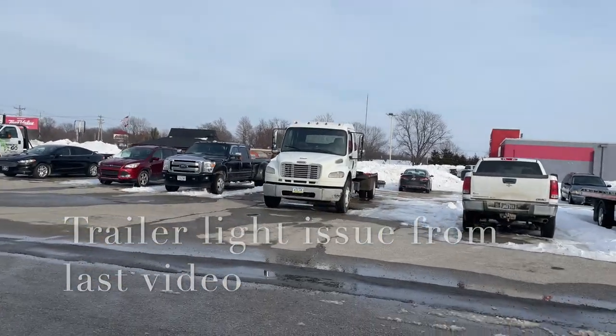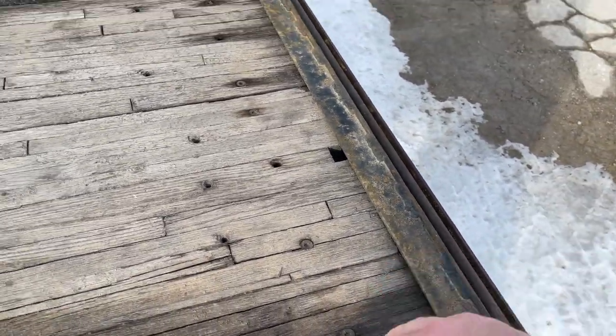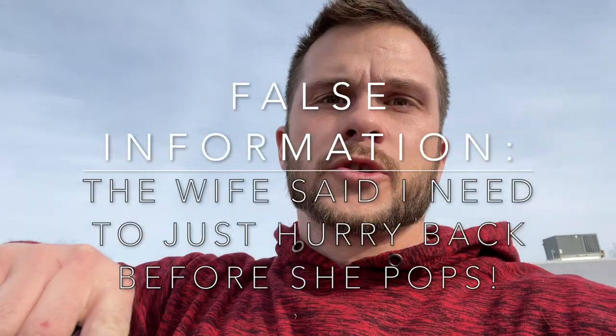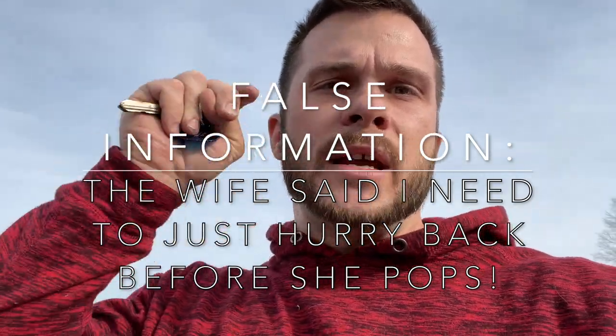$250 later, and the lights are fixed. Well worth it, coming out of the old maintenance account. The issue was right in the back between the wood decking and here. There was a wire that had worked itself loose and was periodically touching the metal, causing it to short out. So all is good, taken care of, and now we're on to the new adventure of a full trip of as many loaded miles as possible before the new baby driver is here.